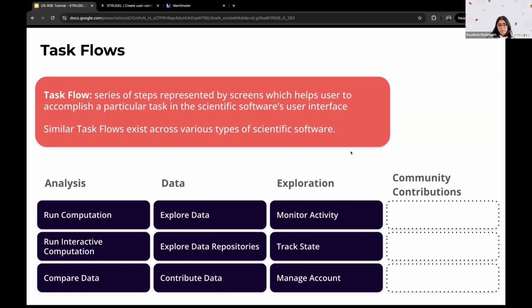So for the preliminary release, for the first release of our Strudel design system, we identified a preliminary set of different task flows like run computation, explore data, contribute data, monitor activity, etc. And we tried to bucket them into relevant groups. But we know that this is not a comprehensive list, and that's why we are looking for a lot of community contributions for all the different task flows which we have not covered, and even variations for all of them. I'm sure all of these will have multiple variations.